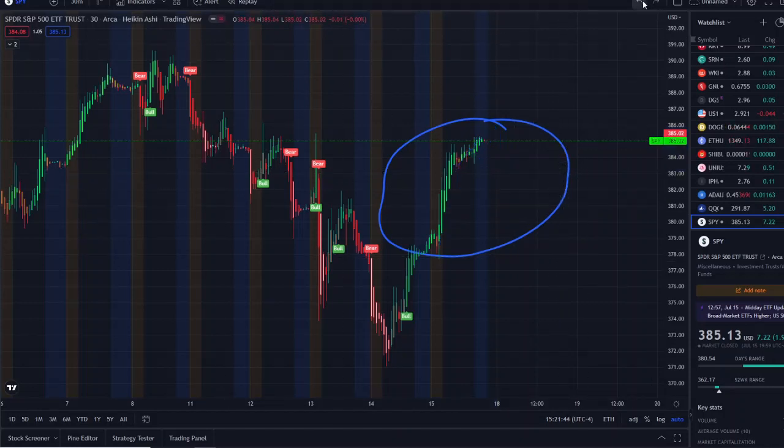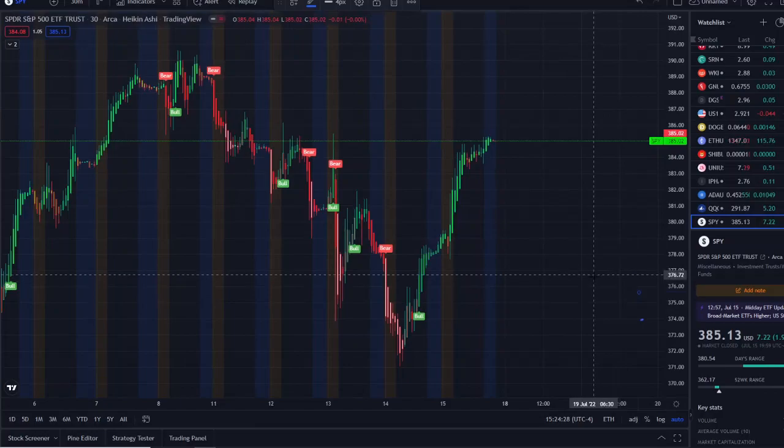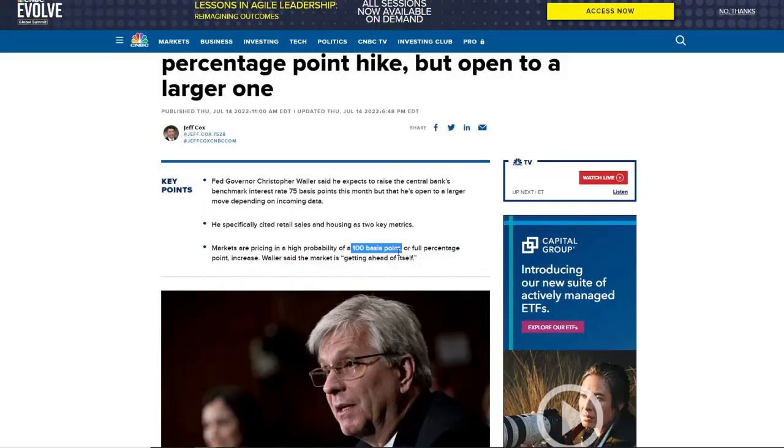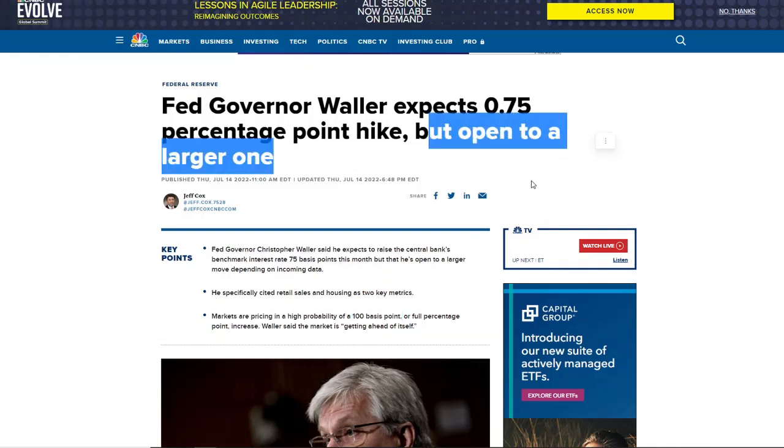But here we are to talk about some of the main things I'm watching and why this could be a very volatile situation if the markets start pricing in what he stated, that 0.75 is what he expects, but yet we're not pricing in the 100 basis point hike if it does come. Because he stated he's expecting 0.75, which is still pretty high compared to what we were expecting before, which was 0.5. But now 0.75 is actually the expectation. But he's also open to a larger one if necessary.